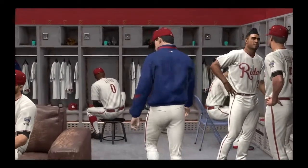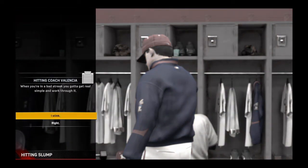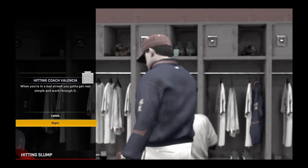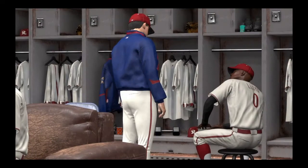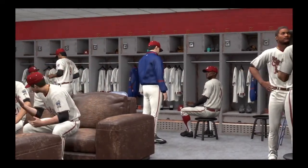A slumping hitter gets some coaching up. Even the best hitters in the world must always be attending to their fundamentals.